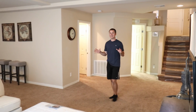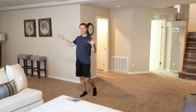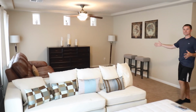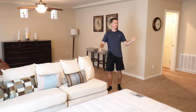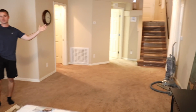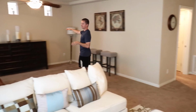One of the secrets to house hacking is always thinking about ways to add income. So when you look at this room, right now it looks like a large living room. It's open. This is the downstairs living room. Well, what do you see? Well, when I look at this house, and the reason why I wanted it so badly is because this is going to turn into a bedroom. So next time you see this room, this opening will be a wall with a door that I'm going to add. And then this location over here, this is going to be my studio.